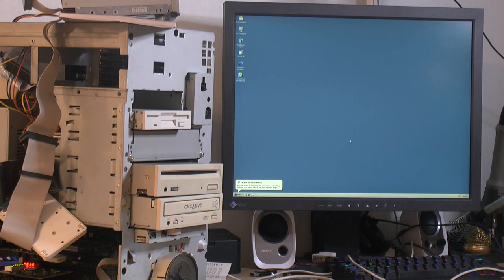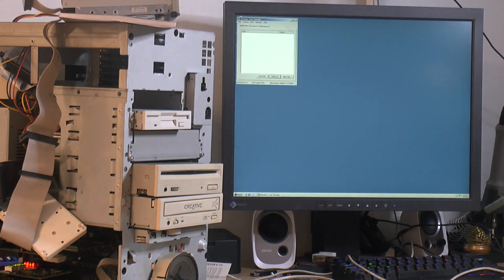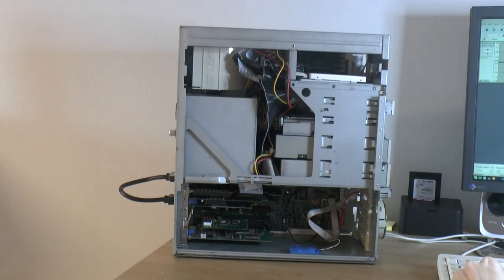So finally we have Windows 2000 installed. Let's check here, number of CPUs, test bench here. We have two CPUs, and see RAM here, we have half a gig of RAM. So that's up. So here we have the final system.